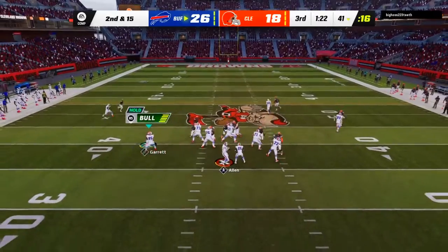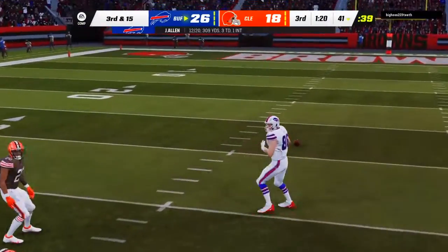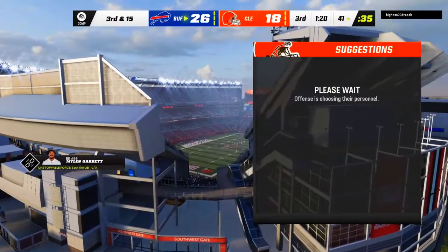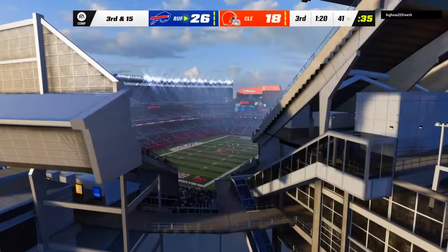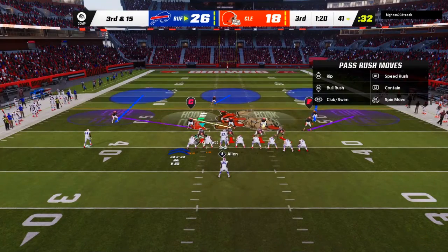To try again after the sack, Allen, and his throw here's incomplete. And this drive is almost over before it began thanks to a great defensive effort. Sack on 1st down, followed by an incompletion. One more good rep, and they get off the field.